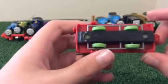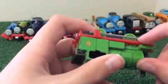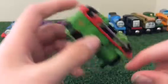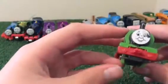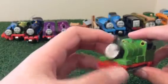Surprisingly the side rods are still on, but the little pistons on both sides have been torn right off. You can see where they used to be. Oh yeah, this is actually my first Ertl I bought recently.